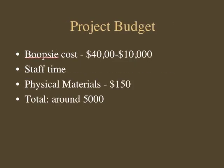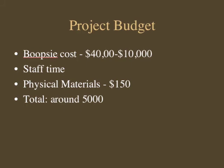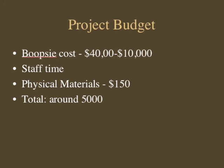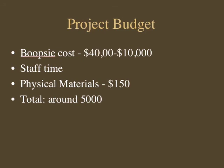I don't have an exact cost for Boopsie because this is a fictional library, but I found a library very similar to ours where the cost was roughly $3,000 to $10,000 to implement it for the entire system. I think that it will probably range around $3,000 to $4,000. Staff time should not increase, except that I'm willing to devote 30 hours of overtime to ensuring that we have all the information available for Boopsie. I don't anticipate it taking that much time.